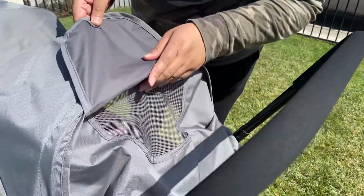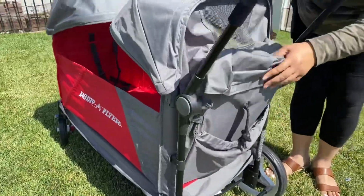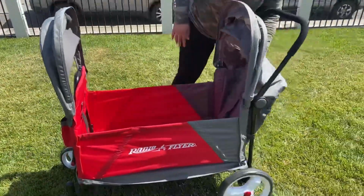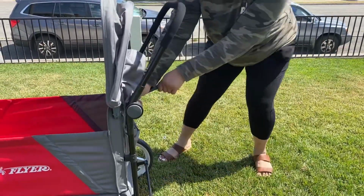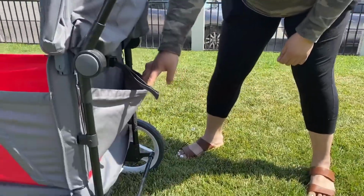There are no extra bug net or rain shield that comes with this wagon. The seat on the side of the push handlebar can be reclined slightly, while the seat on the side of the pull handle remains upright. There is a small storage basket behind the reclining seat which can store small blankets or light jackets.